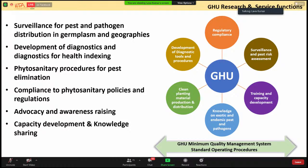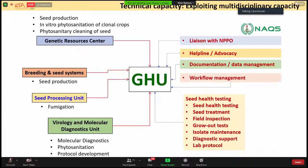Quality management is a very important aspect. Three years ago, GHUs started aligning with what we call the GHU minimum quality management system as a standard procedure, and that operates across all activities. And one important thing that I would like to stress is GHU is not a single entity. We draw expertise from multiple units within. That way, we reduce the cost and improve the efficiency.